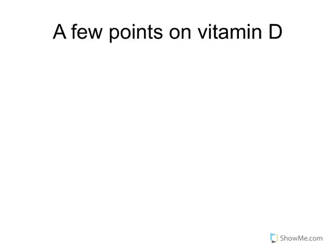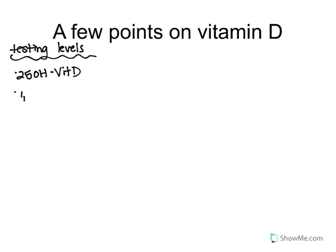A couple things about vitamin D, because these came up on the test in training exam. Testing levels. What test do we want? 25 hydroxy vitamin D. In rare instances, 1,25 hydroxy vitamin D if they have end-stage renal disease, a really bad CKD. I've never checked those myself. I think that would probably be up to nephro.